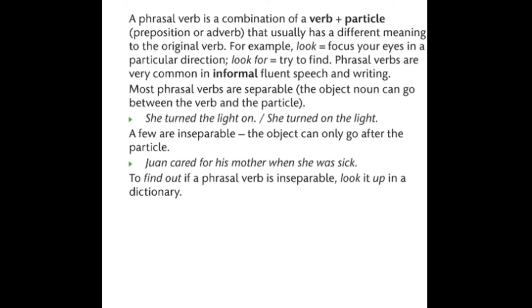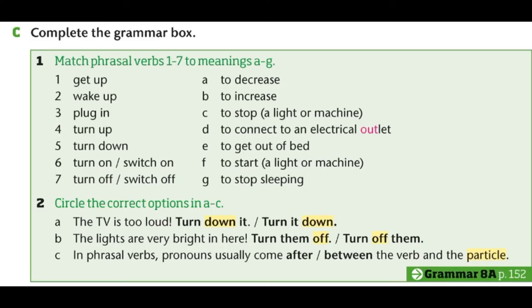So, pay attention to this exercise and let's complete here the grammar box. We have the phrasal verbs get up, wake up, plug in, turn up, turn down, turn on, turn off, or switch off. And the definition: you're going to check the meaning of each of these phrasal verbs from 1 to 7. So we have letter A, to decrease, B, to increase, decrease, increase, right? Letter C, to stop a light or machine, and D, to connect to an electrical outlet. Outlet means tomada, okay? And letter E, to get out of bed, F, to start a light or machine, and letter G, to stop sleeping. You see? Let's check the answers. Let's do the exercise together.